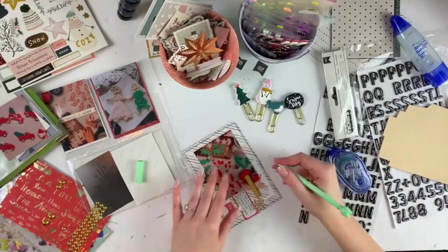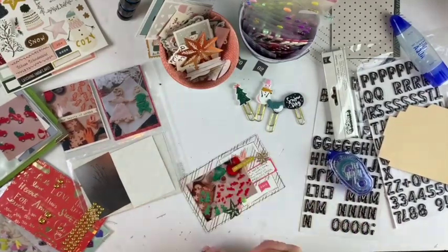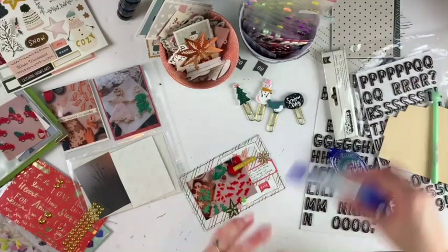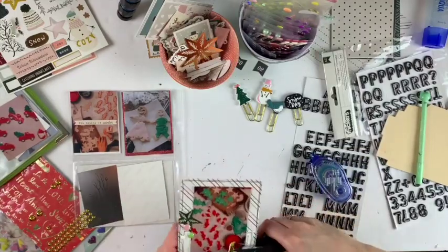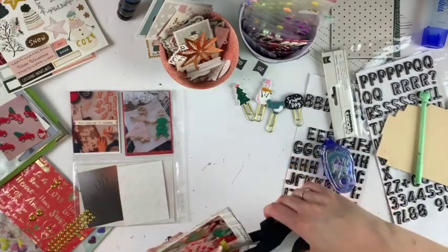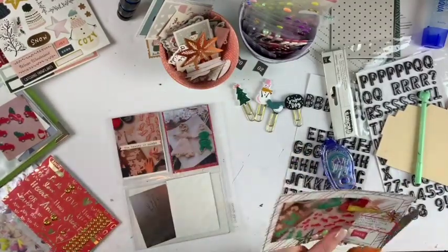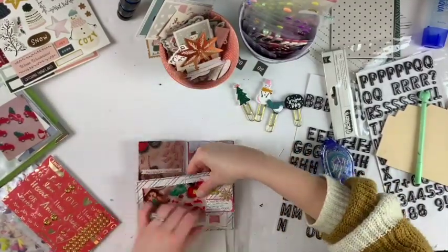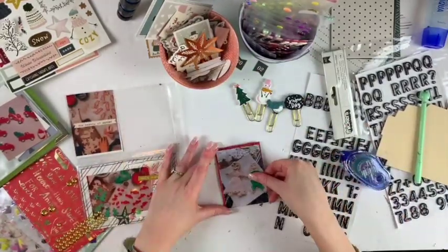So we were just stuck inside, and we've been watching a lot of Christmas cookie decorating shows. So we decided to decorate some cookies, and it was really fun. We used royal icing and made sugar cookies, and I had taken a class on how to decorate them properly and do the layers and all that stuff. So it was really, really cool how they turned out.